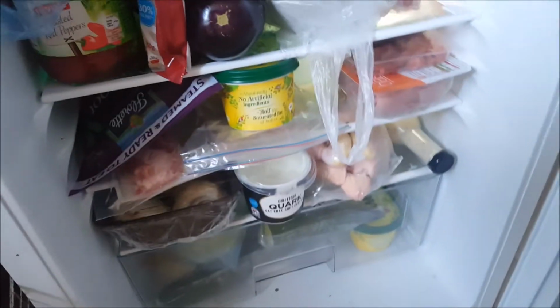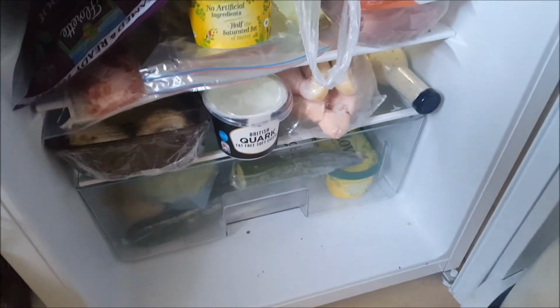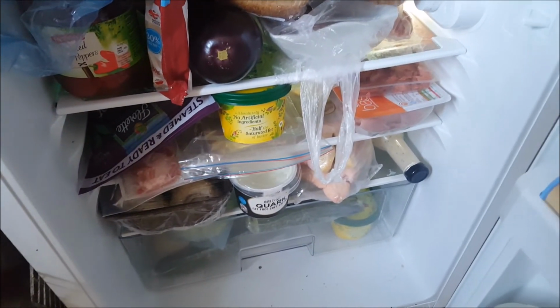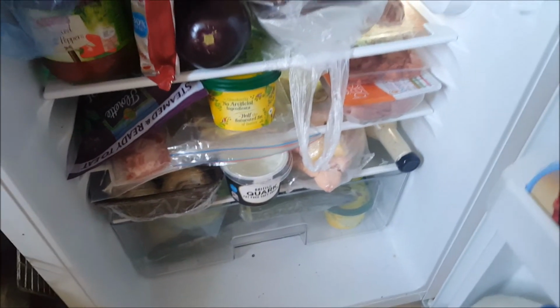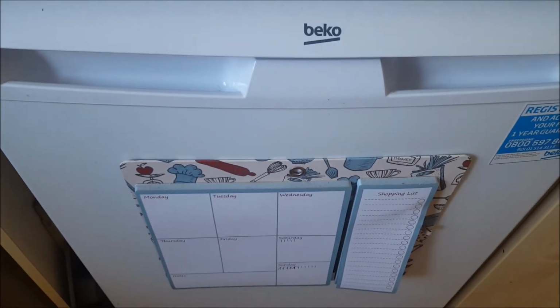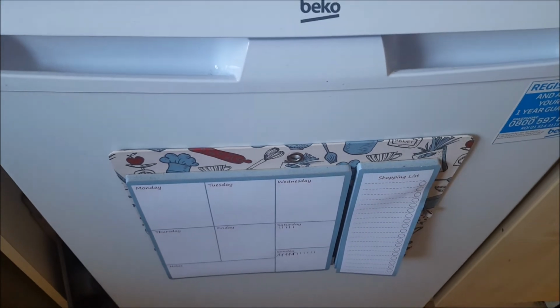And I think that's it. Mostly Slim and Well friendly, other than my son's bits. But that's what I've got in my fridge. And that's about all really. I'd love a bigger fridge, but I haven't got one.